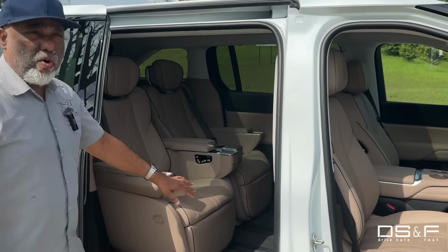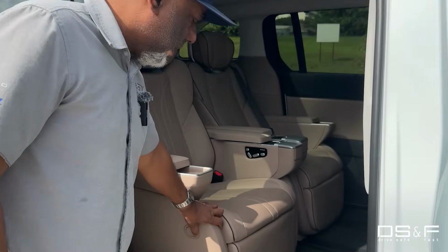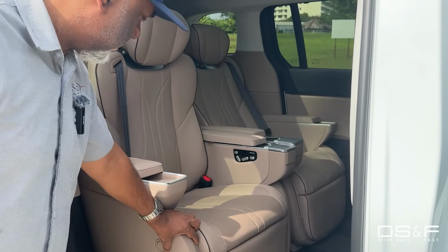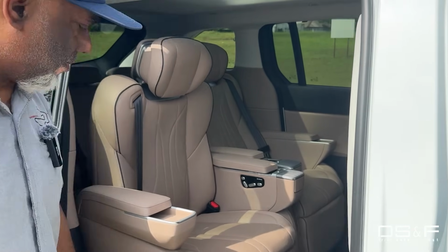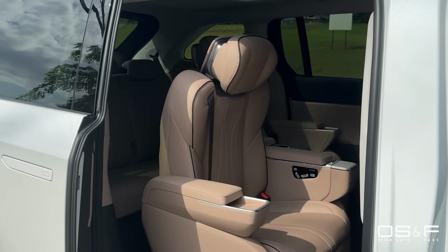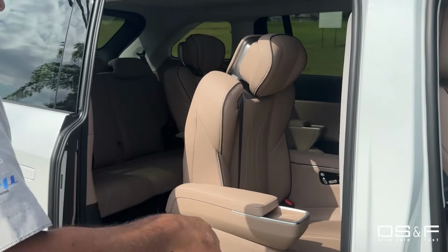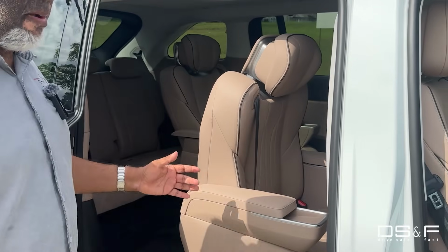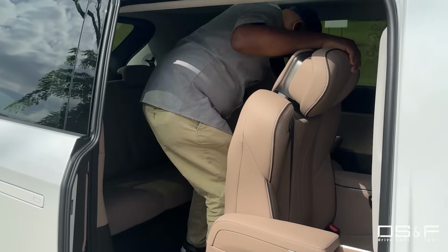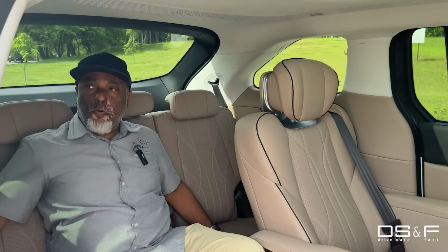Now, we know how comfortable the middle row seat is. We know that already. Now let's get into the rear seat. How comfortable is the rear seat? So it's automated, making it easy. So if someone needs to get into a third row, not difficult. I'll show you how easy it is. I'm not exactly very agile, but still, not a problem.